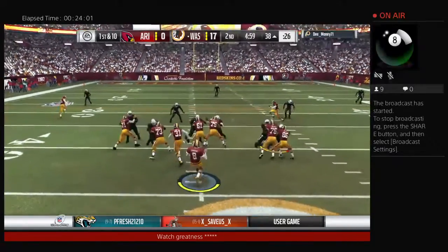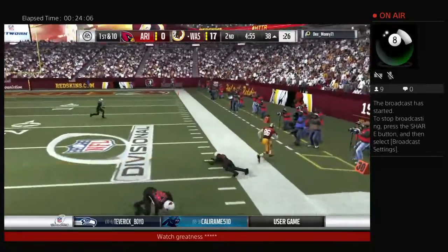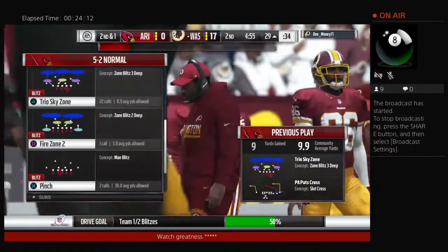Trying to sit on a lead and play that way, that doesn't work too well for most teams. Run your offense. Run what you do best. Exactly. Put it all the way down and try to increase your lead in a big way. The best way to do it, touchdowns.